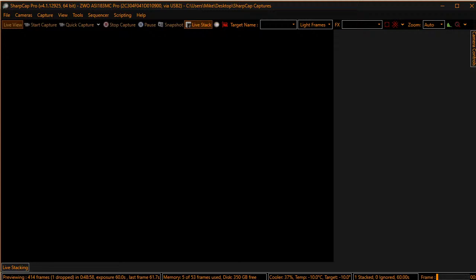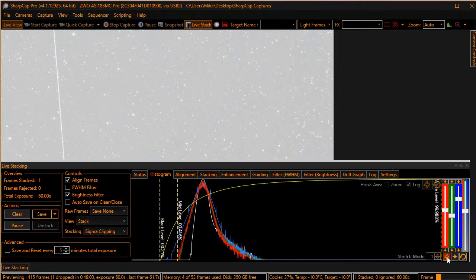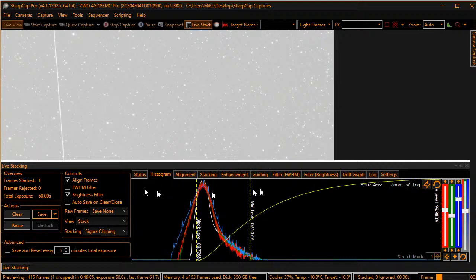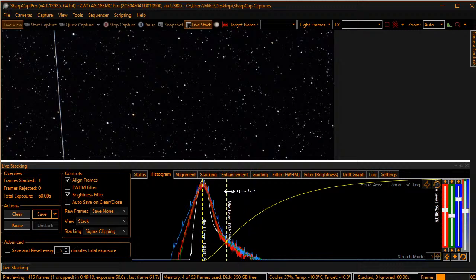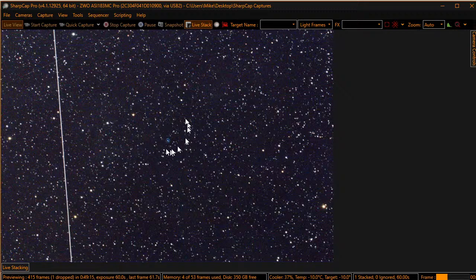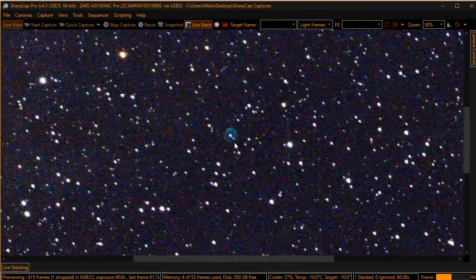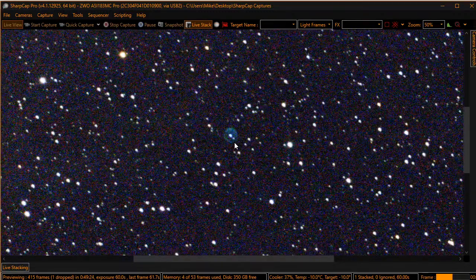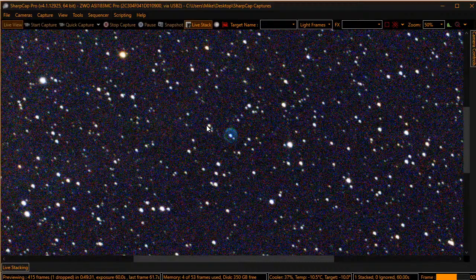Alright, let's see what our... Well, we got a nice satellite. Surprise, surprise, surprise. We got a very nice satellite. Oh yes. And there it is, right there. See that pretty little circle right in there? It is a beaut. Look at that. What a nice bubble that is. As we collect some more subs, we'll be able to see that a little better, but that is a nice one.